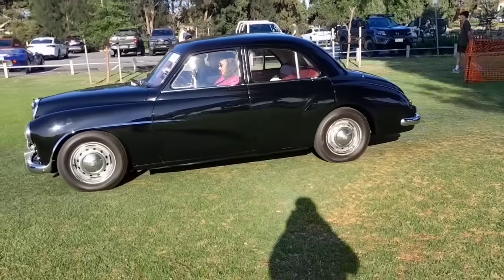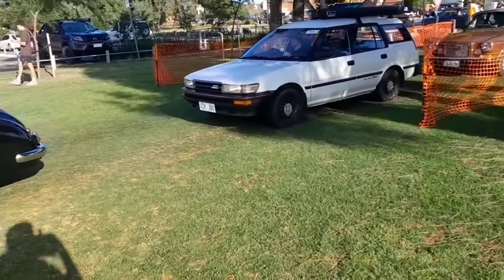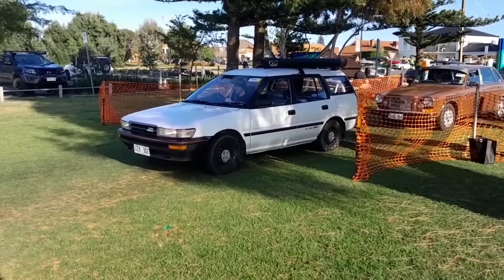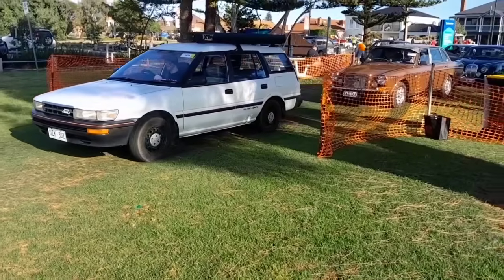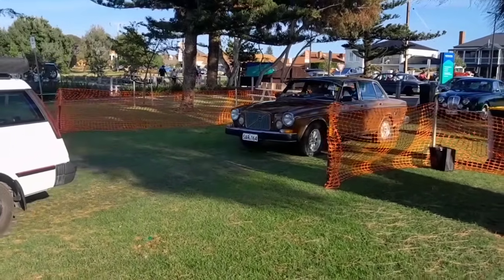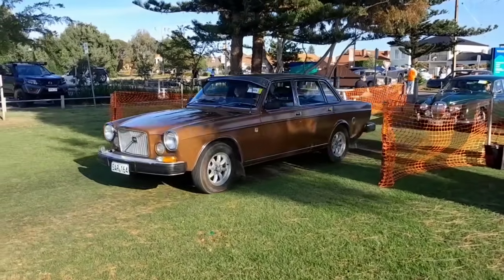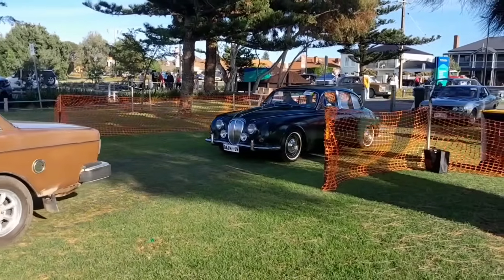Rather special. Beautiful MG. The absolute beginning of. And the old Toyota four-wheel drive. Don't see too many of those. Followed by a Volvo. Almost 100 years ago. And I think I've just spied something that might not be everybody's cup of tea, but it's here nevertheless.